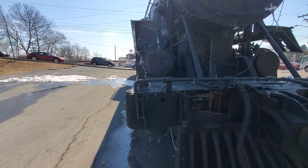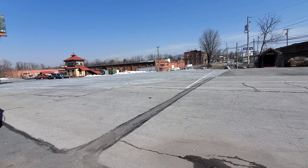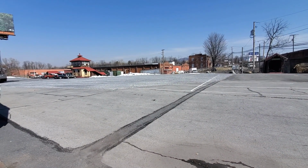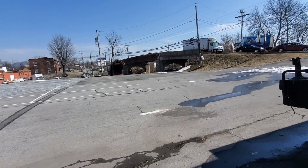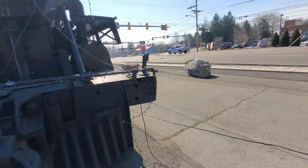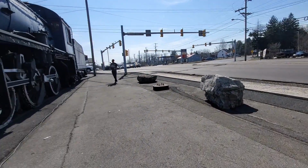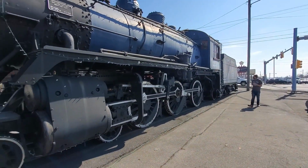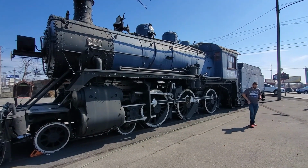So there is somebody here. We did talk to them, got some answers to some questions. They did say that we can be out here filming, and if any trains come by, we can go down there and try to get some footage of a train going by. Again, you can see the size of the locomotive compared to Alan.